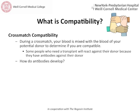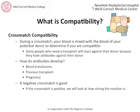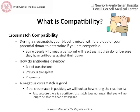Antibodies develop when people are exposed to genetic material of other people through blood transfusions, prior transplants, or pregnancy. When antibodies are present, it does not mean that the transplant cannot occur. It just means we have to see how strong the reaction is, and then see what other options may be available.